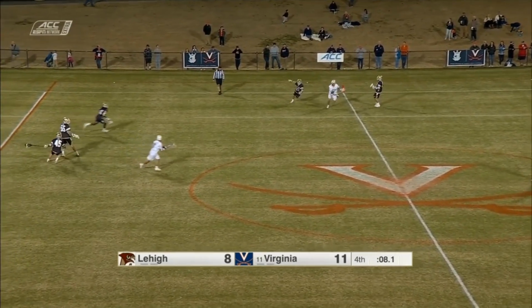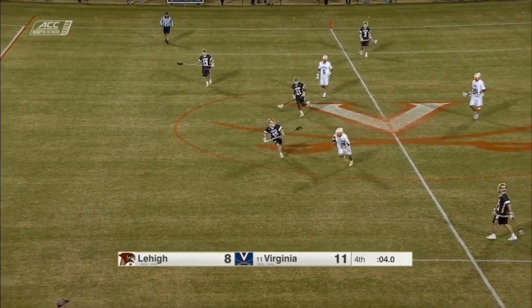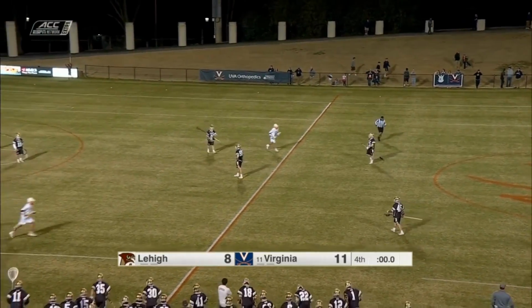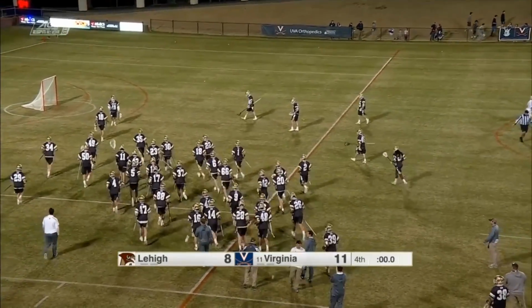So Virginia gets to pick up win number 1 of the 2019 campaign in front of their home fans. Lehigh, a valiant opponent, but just not enough in the second half as the Cavaliers dictate in quarters number 3 and number 4.